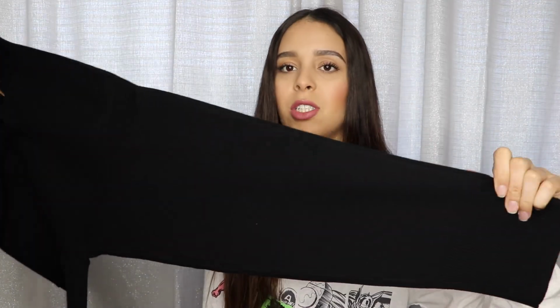But the last thing I did get was from Zara, and sweatpants. I'm always wearing them and they're so comfortable. They're just the skinny version, they're tight, you can't really tell, but it's from their knit collection. Okay, on the inside, I don't know if you guys could see it, but they're so comfortable. Oh my god, I love these so much.